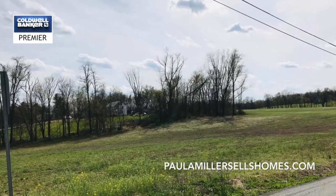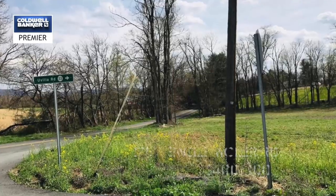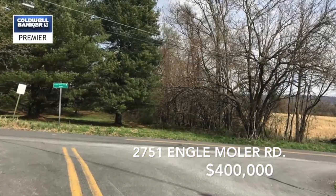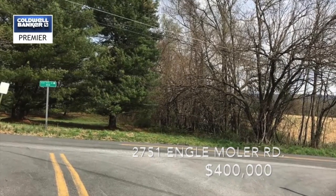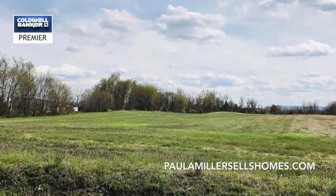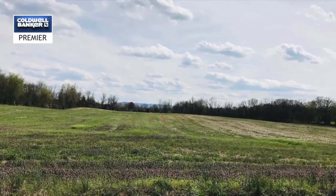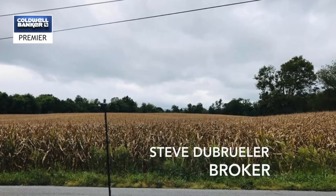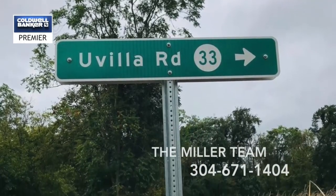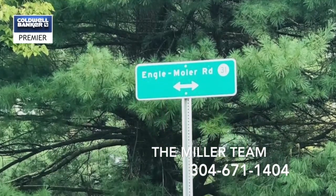The property does have an old farmhouse, which could help to avoid impact fees on the parcel if subdivided or if keeping the acreage as one property. The owner wants the land sold as land-only value, though the existing farmhouse will convey and is currently being rented. The owner will consider some owner financing with the right terms. Find out more by contacting Paula and Adam Miller of the Miller Team.